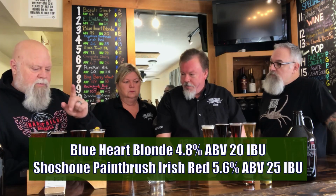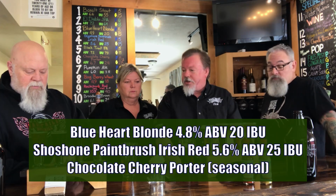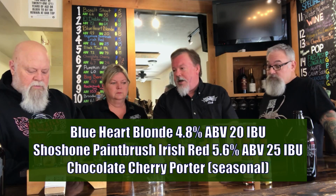And that is the Shoshone Paintbrush. Number 3 is the Blue Heart Blonde. Number 4 is the Irish Red, the Shoshone Paintbrush. Boy, it's beautiful. Look at that color. Number 6 is our chocolate cherry porter. Number 2 is the El Diablo.